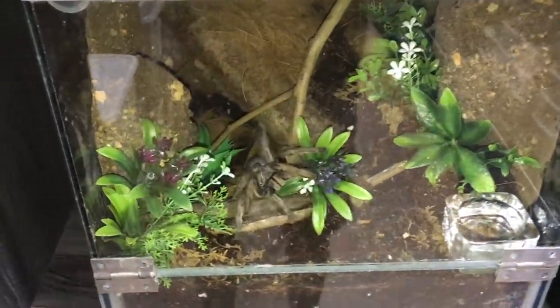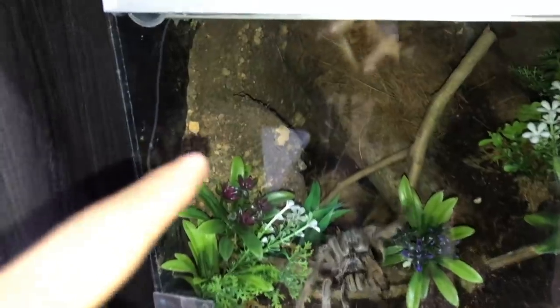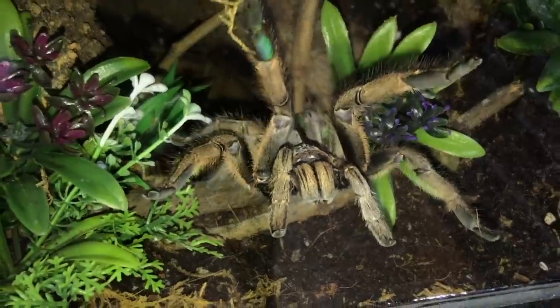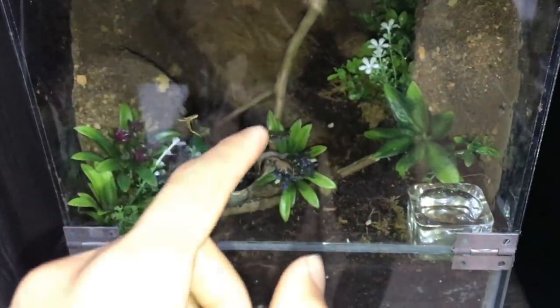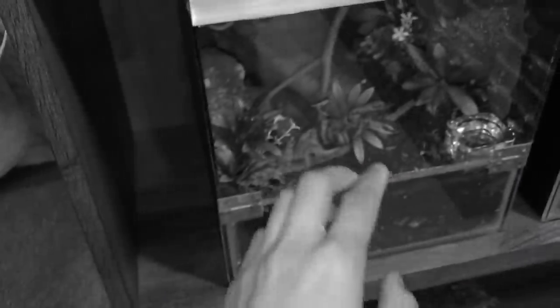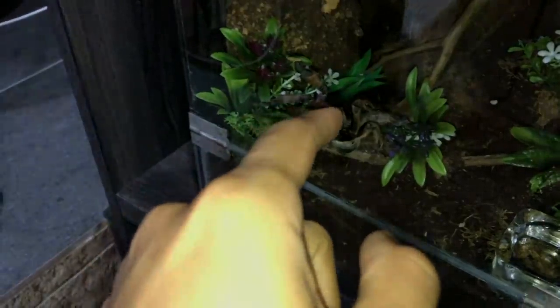She seems to be exploring her new enclosure. I saw her walking up here just now. She also went to the back there. She climbed up this wall. Awesome. Do you want to escape or something? No, no, you're not escaping, girl. This is your home now. You're gonna have to make do with this home, whether you like it or not. I mean, you're gonna like it, don't worry. Now you may seem a little bit uncomfortable, but once you have webbed up everything, you're good. Yeah, you're good, and I know you will.